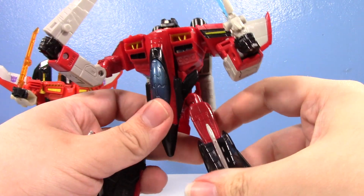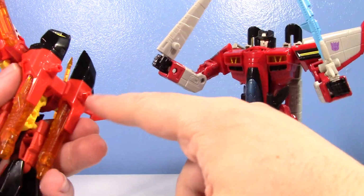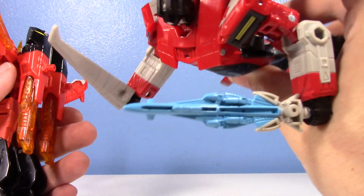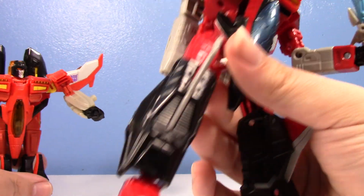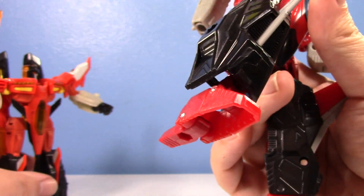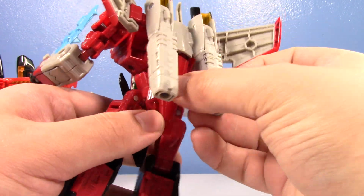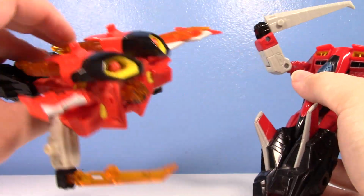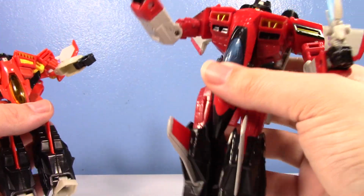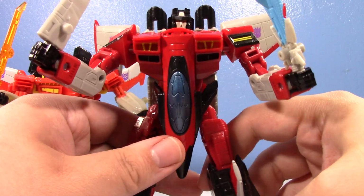And if I didn't mention it before, I know this old Deluxe does have mini-con ports right there. And I believe the new Voyager doesn't have very many mini-con ports, if any. I know they do add mini-con ports to some of the newer ones, but I think this guy they might have neglected it. So yeah, you do have mini-con ports on this, not so much on this guy. I knew if I didn't mention that, someone would mention it in the comments.